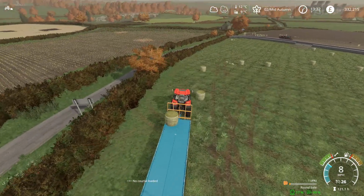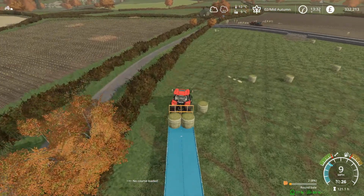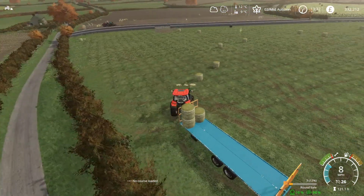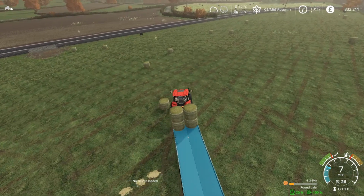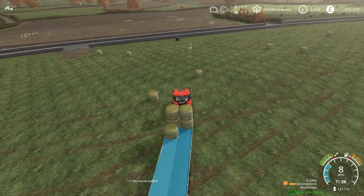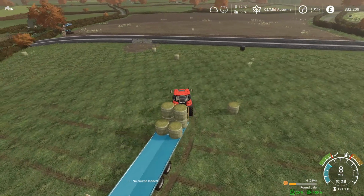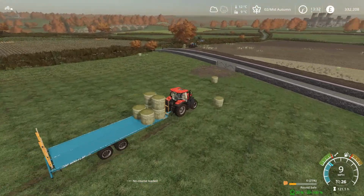For a tractor that's got 130 horsepower, the Massey in comparison went a lot quicker. So yeah, there's something going on with the mod. Definitely something going on with the mod.